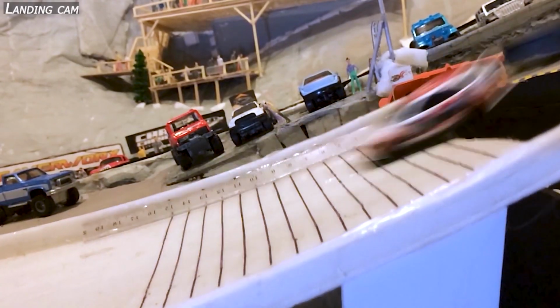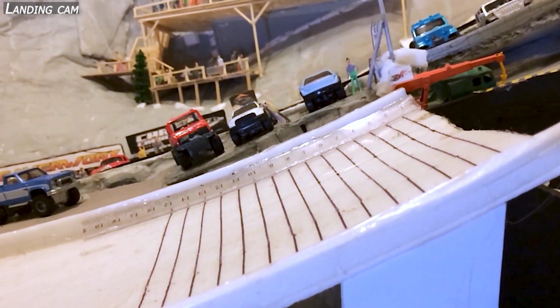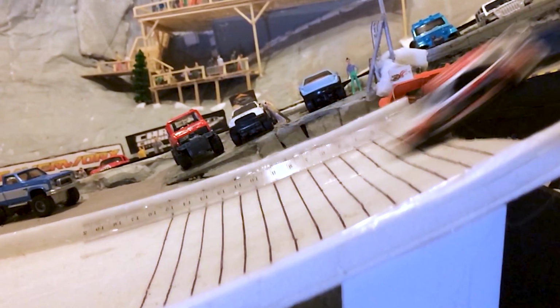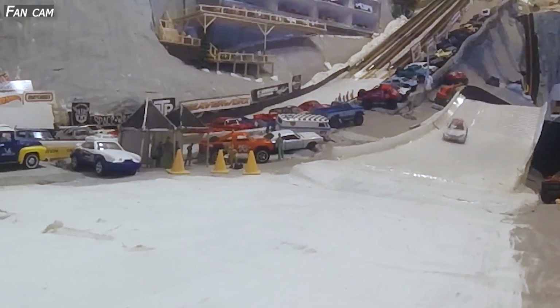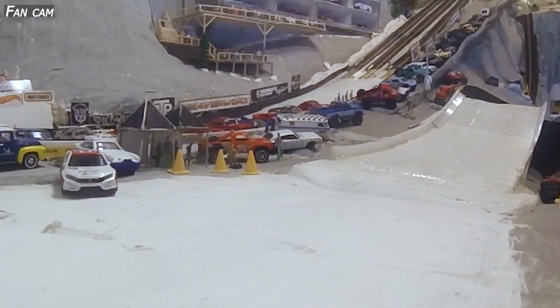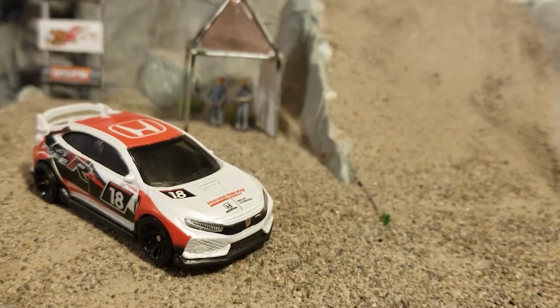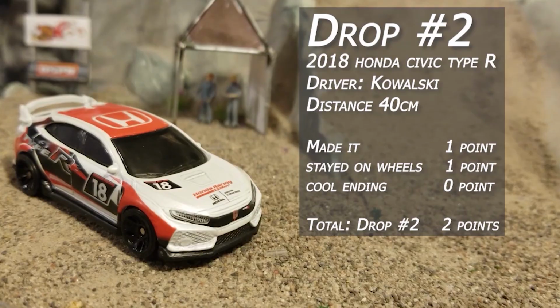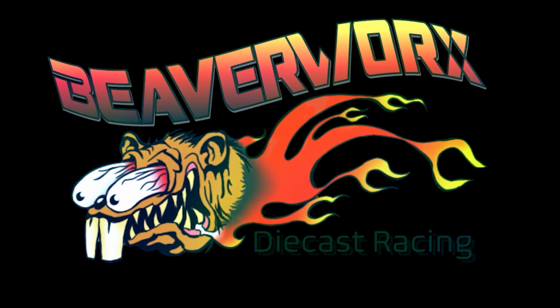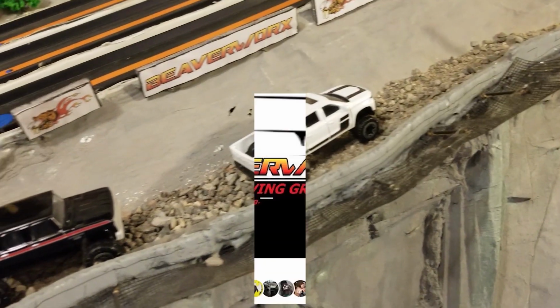And our trackside judge's cam looks like it is 2 centimeters again for another distance of 40 centimeters. Our fan cam gives it a last look before it hits your windshield, and that's all she wrote for the 2018 Honda Civic Type R. Drop number 2 raked in an additional 2 points and a max distance of 40 centimeters.